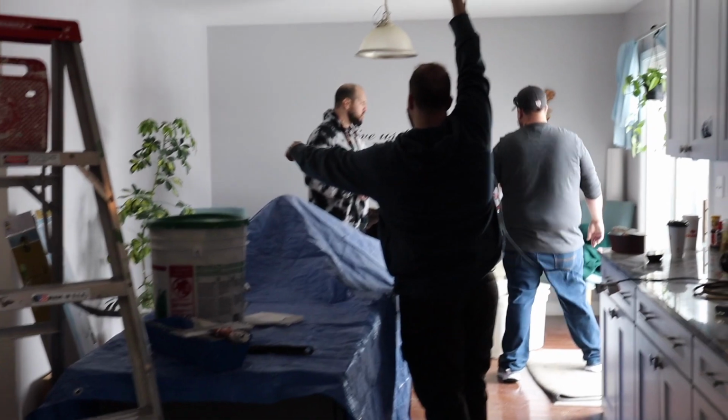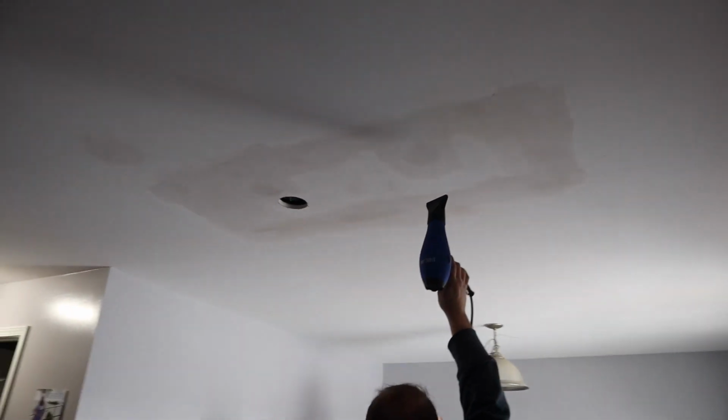Back in the kitchen, Josh is blow drying the ceiling. He had to put on quite a few coats of whatever is up there. I don't know what that is, but he was patching the holes for us because what a guy. Maybe if he had a Dyson Airwrap, this wouldn't have taken all day.